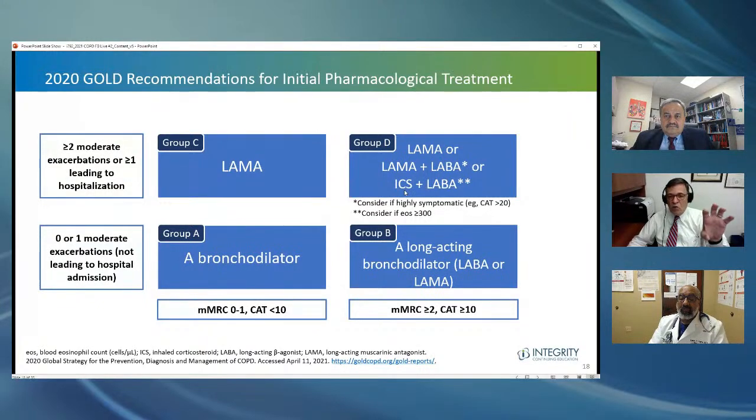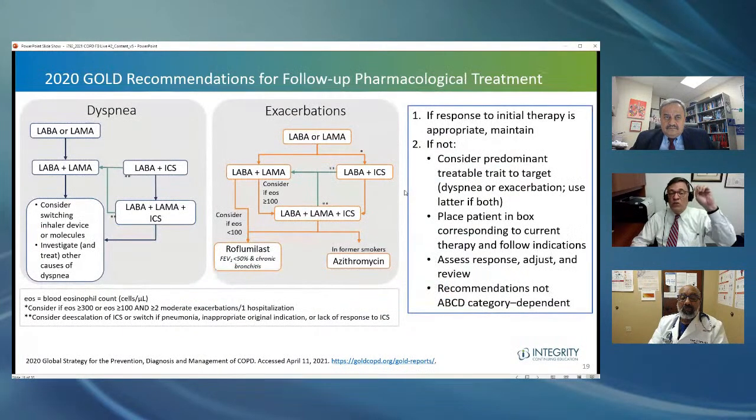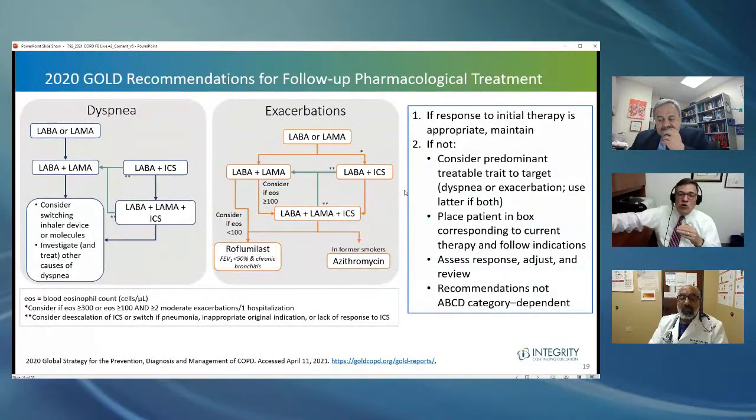This particular algorithm and the four-quadrant system was for initial therapy. What Nick is now showing you is that in the most recent version of GOLD, we try to give you further guidance on how we longitudinally manage the patient, how we make changes over time. And again, focusing on the concept that the two key things that we know we can favorably affect in a COPD patient, improving dyspnea and decreasing exacerbations, are what we're now considering treatable traits, or traits that you can treat with current agents.